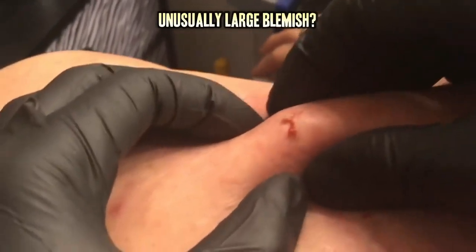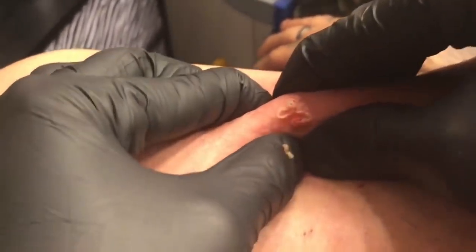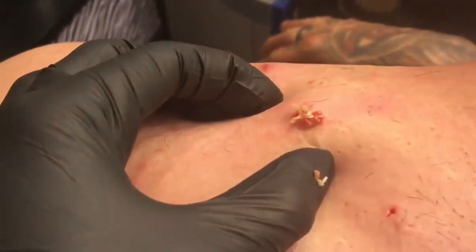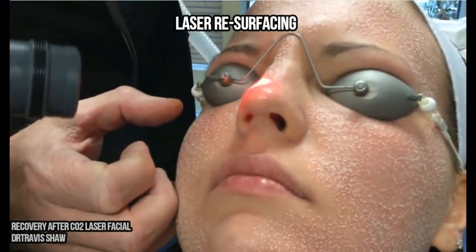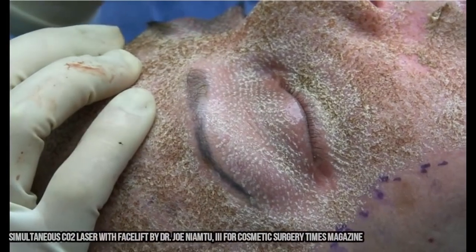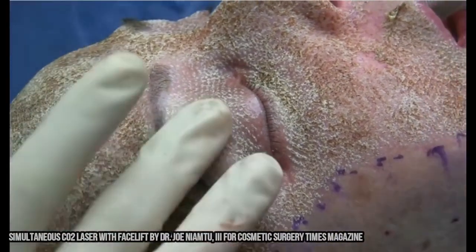Let's take a look at some of the treatments and side effects that lasers can have on the skin. These fractional CO2 lasers can resurface the skin, remove unwanted hair, burn off warts, and help reshape scars.